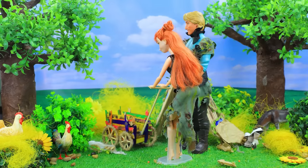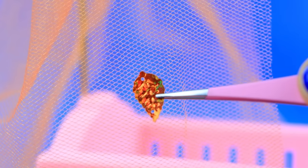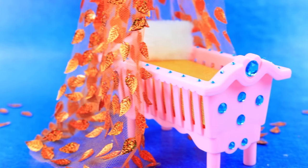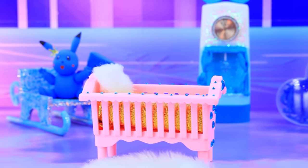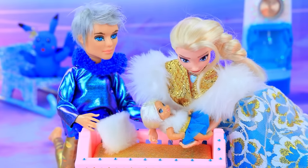I want to show our daughter around. Make a cradle. Yahoo! Falling leaves. The canopy was dotted with leaves. The baby crib looks fabulous. Jack and Elsa also became parents. Finally, our baby is home. Lie down, honey. It's time to rest.